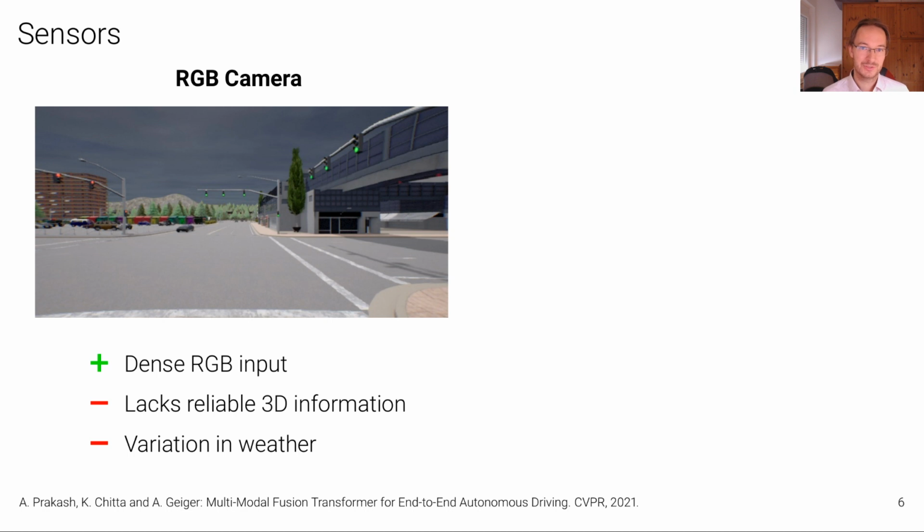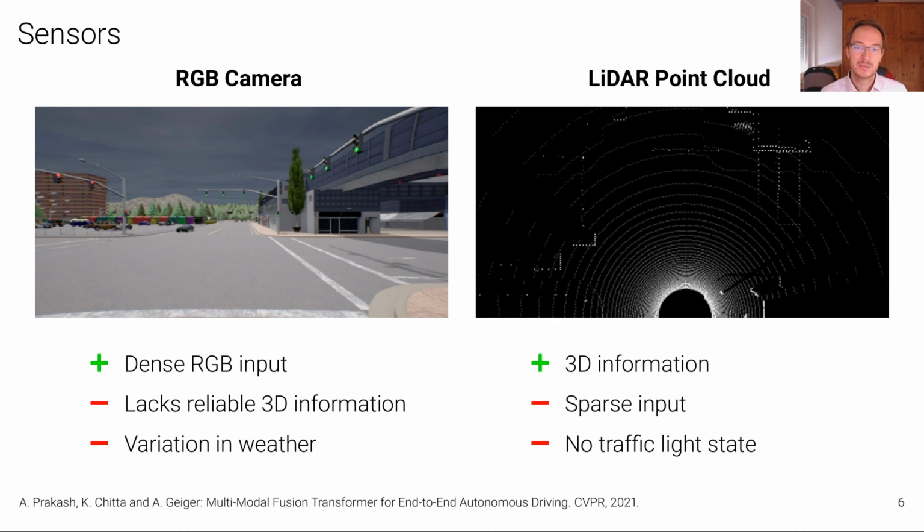However, not all sensors can see all parts of the scene equally well. Typically, self-driving vehicles are equipped with RGB cameras and LiDAR sensors. RGB cameras deliver a dense RGB input image, but they lack reliable 3D information, and they also vary with the weather. If the weather changes, the pixels can change dramatically. On the other hand, LiDAR point clouds directly provide 3D information. However, they are quite sparse, and they do not provide some of the relevant information in the scene, such as, for example, the traffic light state.